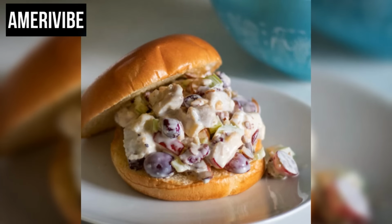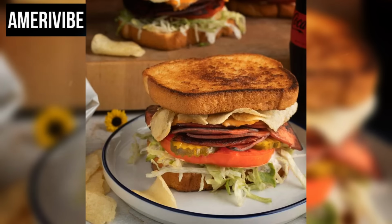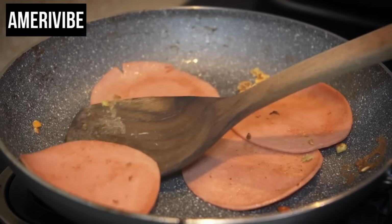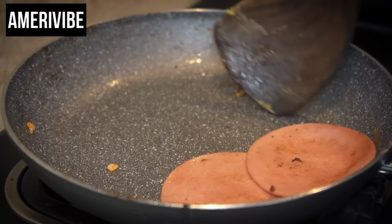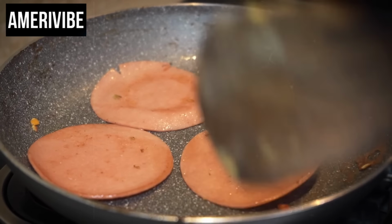Number 3. Fried bologna with pimento cheese. The fried bologna with pimento cheese sandwich is a Southern classic that combines two comfort food staples into one indulgent meal. Fried bologna, which was once considered a budget-friendly alternative to more expensive deli meats, becomes something special when it's fried in a skillet until the edges are crispy and slightly charred.